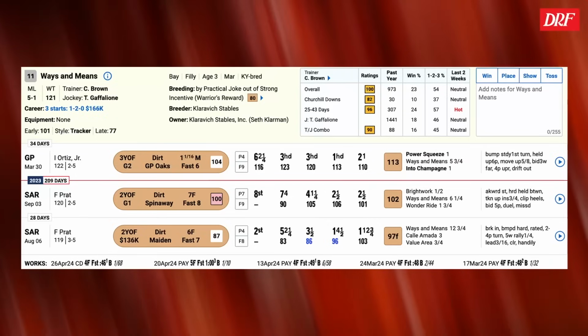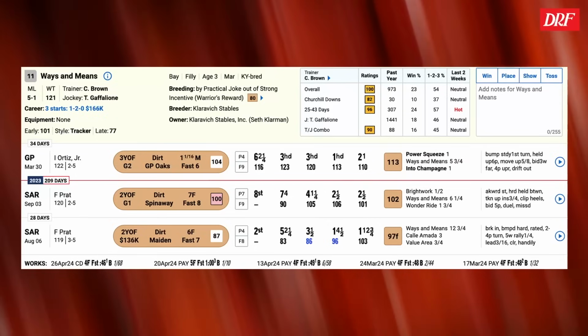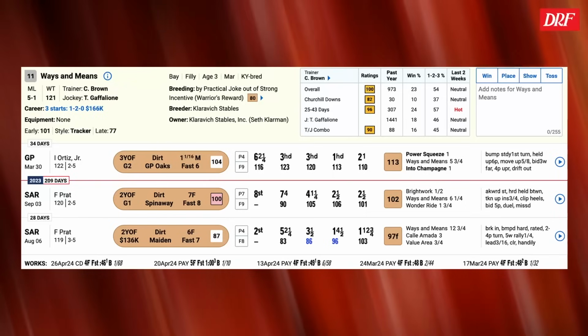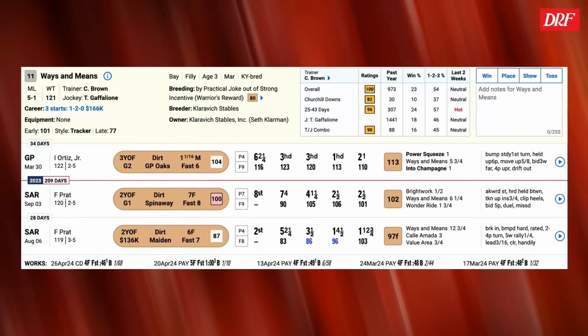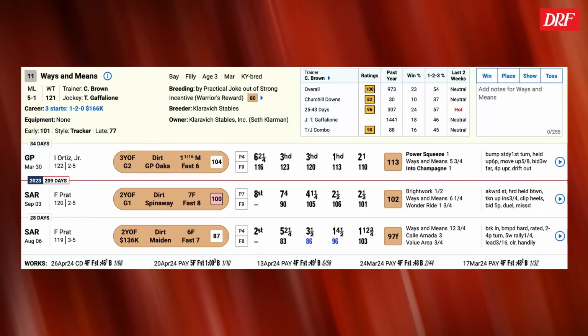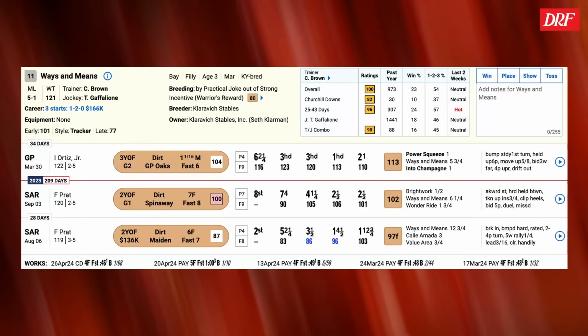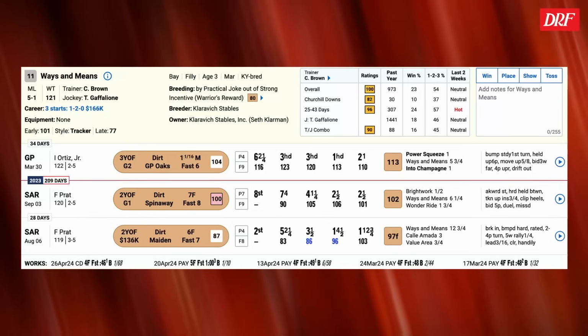And like we said, she might have run the best race, but now second off the layoff, she's got to stretch out to the longest distance she's ever tried, 1 1/8 miles. I'm not totally convinced that she really is a 1 1/8 miles horse, as fast and as talented as she is. She drew a wide post. I just think there are a lot of obstacles for her, again, if it's going to be a short price.